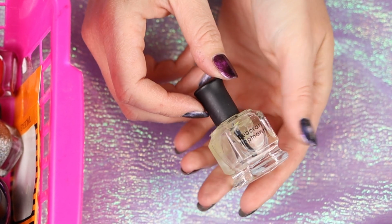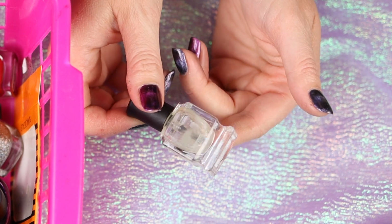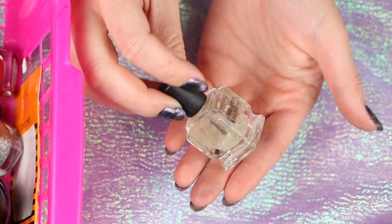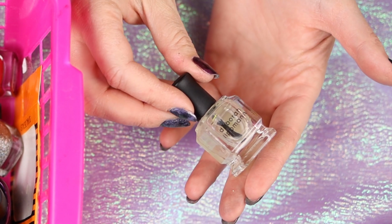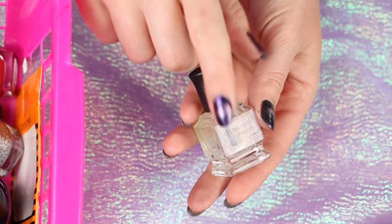This Addicted to Speed from Deborah Littman, it's seen better days. It has definitely gone really goopy. It's tried to take polishes and mix them in. It's just cross-contaminated. It's bad. This is actually what inspired this video. I was like, you know what? It's time to go through my polishes. So thanks for the inspiration.